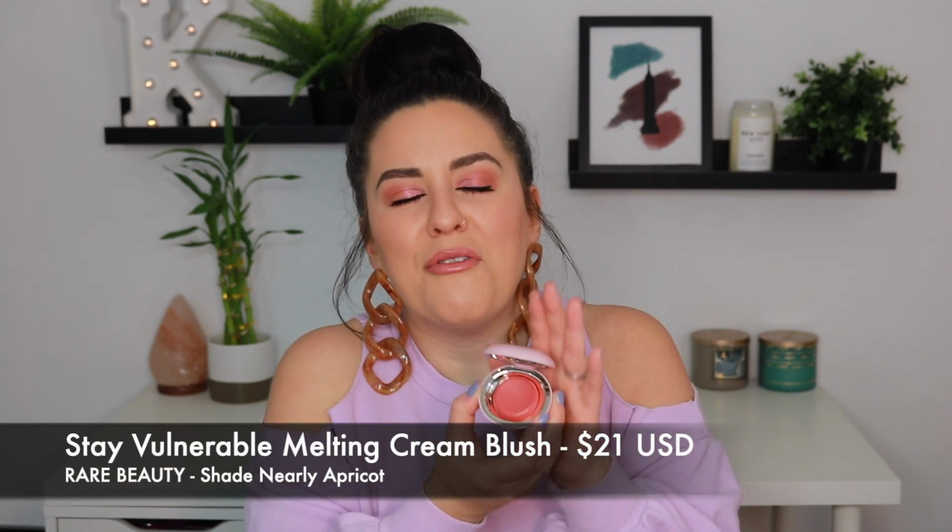I love this product. What I am most excited for is to use this in the summer when I'm popping on just a very light tinted moisturizer and I can just dab some of this on with my finger and give myself that just bitten look. It is so beautiful. This is in the shade Nearly Apricot. I kind of picked up everything in the apricot tone so I could create a monochromatic look.